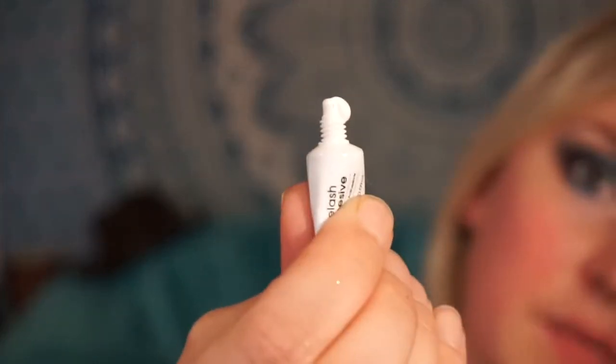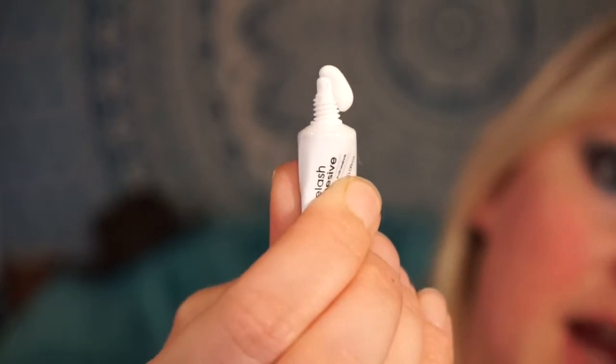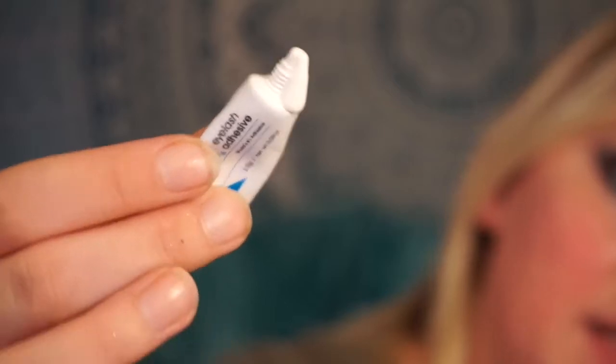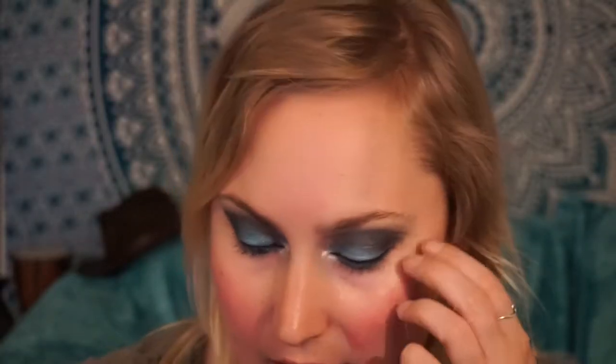This is my number one favorite eyelash glue. I think it works the best, and I like the dry clear because it seems to work the best. So what I like to do is I kind of let it ooze out. That's enough. And then I let this sit and get tacky while I'm doing something else, which right now is going to be my eyebrows.